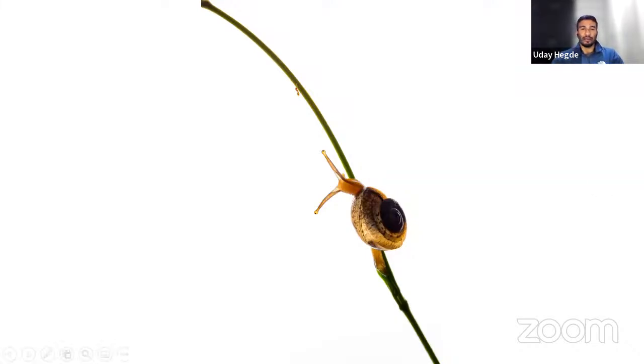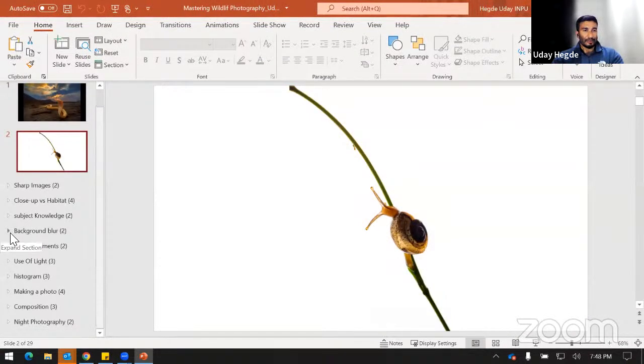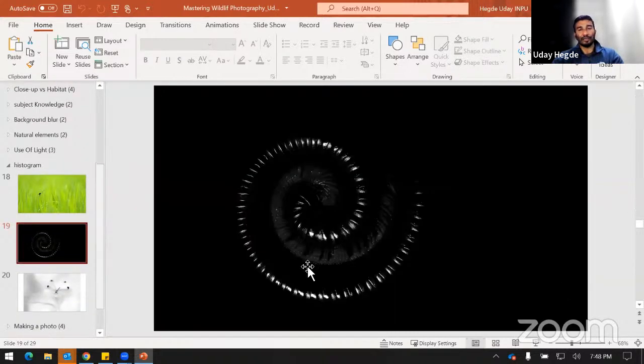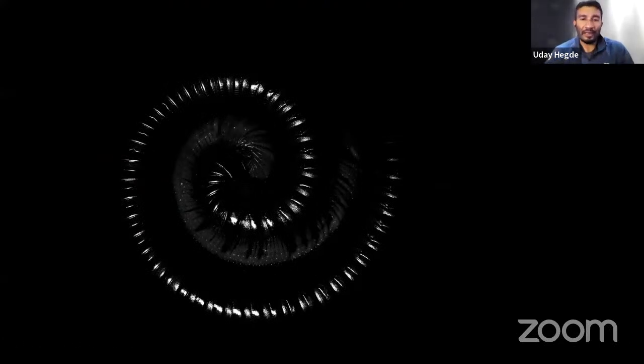the bright areas, the reflective surface, will remain reflective. I don't know if I have that image. Maybe on Instagram. Yeah, I have it. For example, if you see this image, this is a millipede. A millipede has a reflective body, so some part of the body is shiny and reflects the light. What I did here is use a flash, which is kind of overpowered.